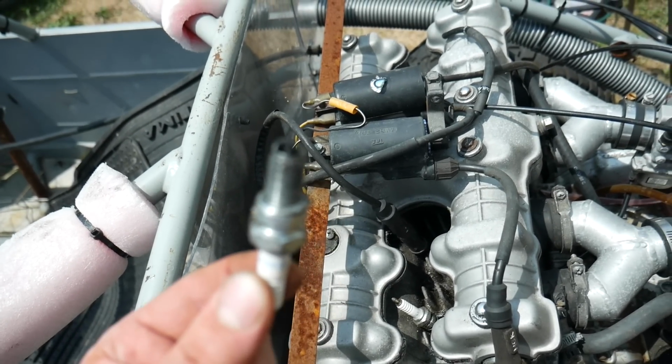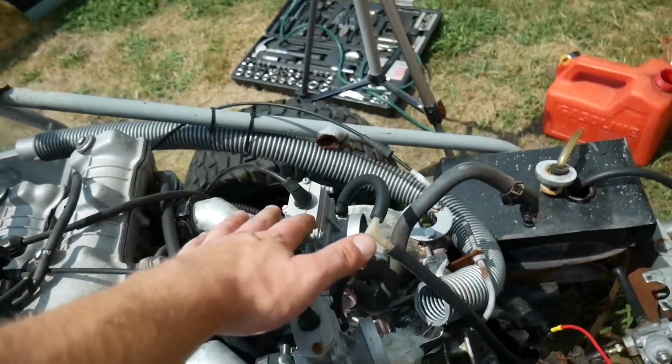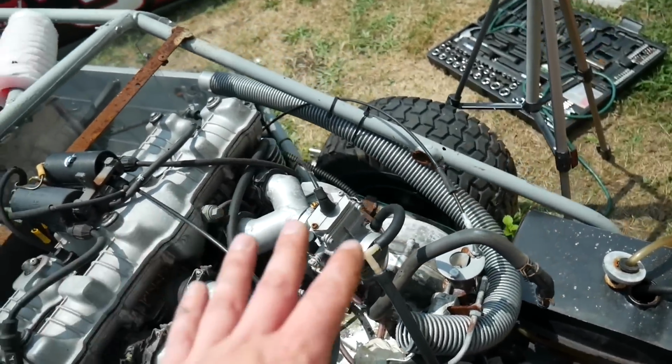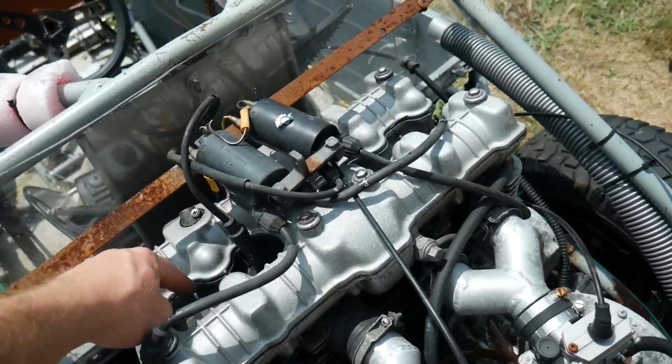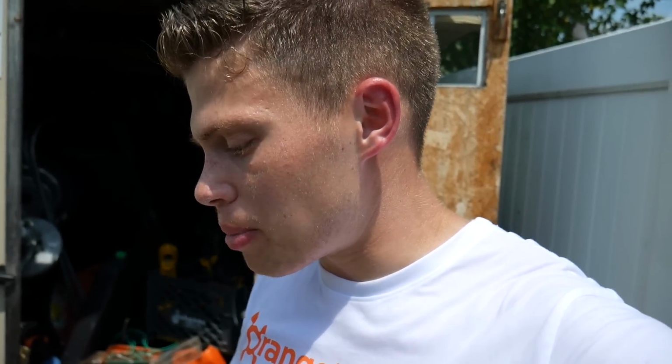So it seems that this bank, or this carb, is running way richer than this side. This side looks pretty good. That side's definitely fouled out for sure. So what I might try and do is just take some sandpaper to it, just try and clean them up a little bit, maybe swap the sides and see if there's any difference.